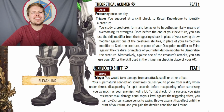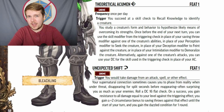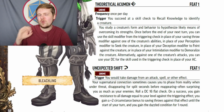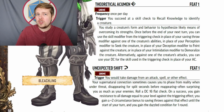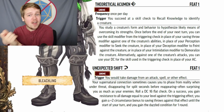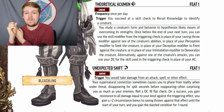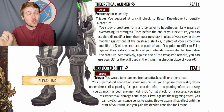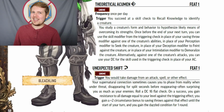Theoretical Acumen is interesting. Once per day, as a free action, when you succeed at a Recall Knowledge check to identify a creature, you can use your DC in that skill, say Arcana, to replace a plethora of things. You can use your Arcana DC in place of a Perception check to find it, a Deception check to feint against it, or an Intimidation check to demoralize it. You can also replace your Armor class with your Skill DC against one of their attacks.